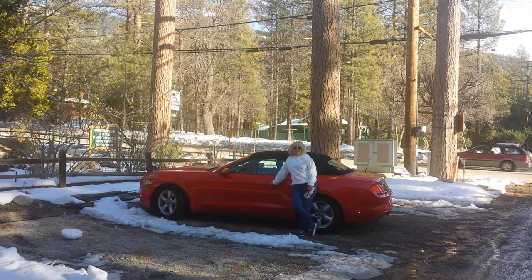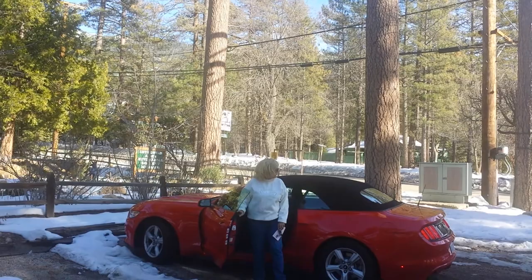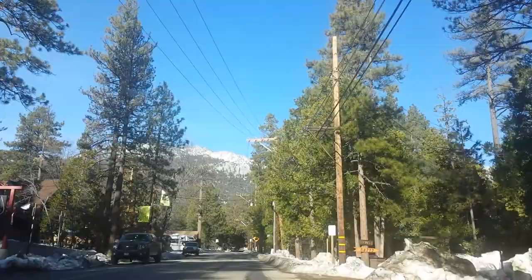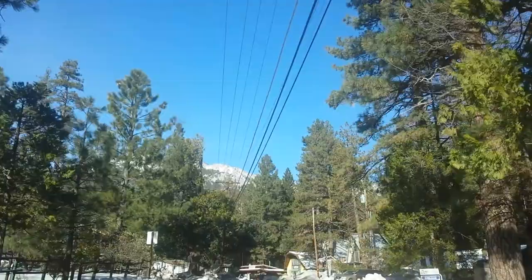Like my wheels? We had the top down coming up here. Oh, I know. That was fun. We could have it down all the way home. Very blue skies. There's Herbie's Cafe. You know, we should go in and see if they've still got his room. Good idea. Turn the car around, or should we keep going first? Keep going. We'll do it on the way out.